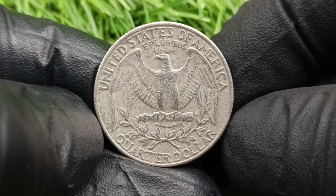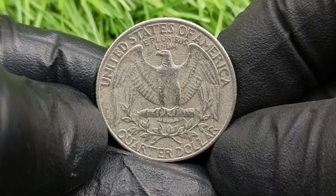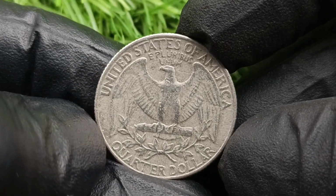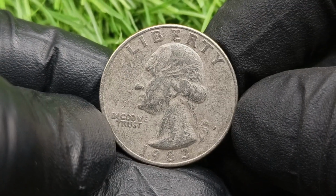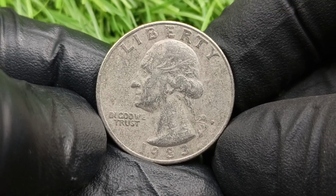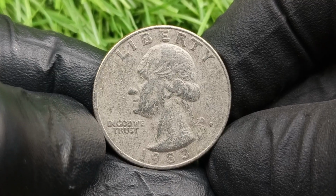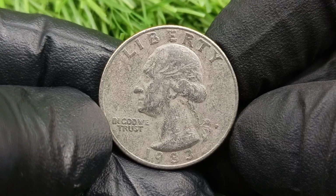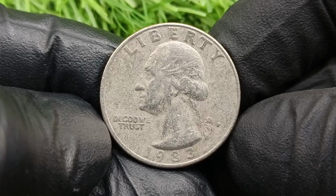As a result, locating a sharply struck 1983 P quarter with outstanding original luster and minimal contact marks became surprisingly difficult over time. This circumstance elevated the importance of high-grade survivors, encouraging collectors to examine seemingly ordinary quarters much more carefully than before. It demonstrated an important lesson repeated throughout numismatic history. Rarity is not always created by low production numbers. Sometimes it is created because too few people recognize the importance of preserving a coin while it is still new.